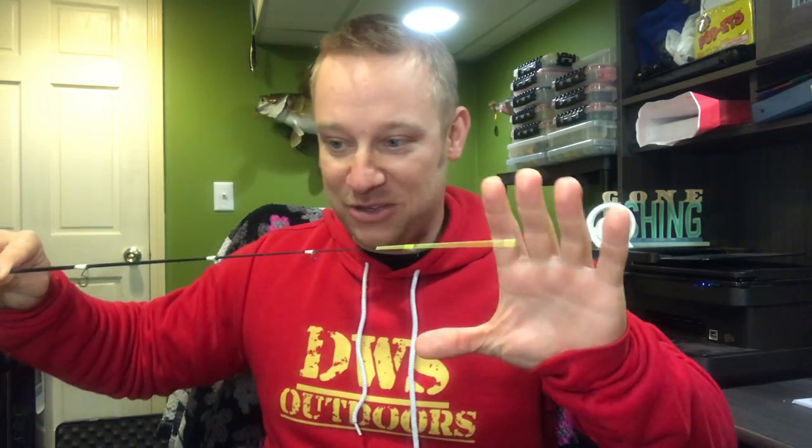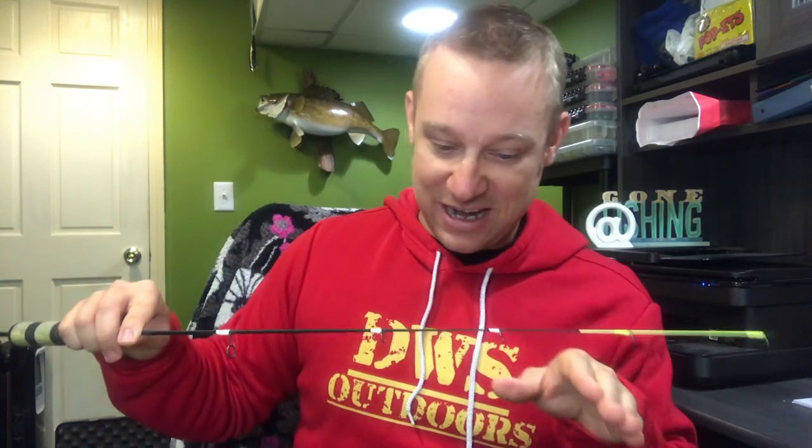And I did so instead of bouncing the hexy fly, you can sweep. And with this, when you sweep, it preloads and then it flicks. It does this nice little flick at the top. I love this rod for that reason. So it swims up and then flicks and then dies. So it's very natural. It was dying. I was watching the hexy fly.